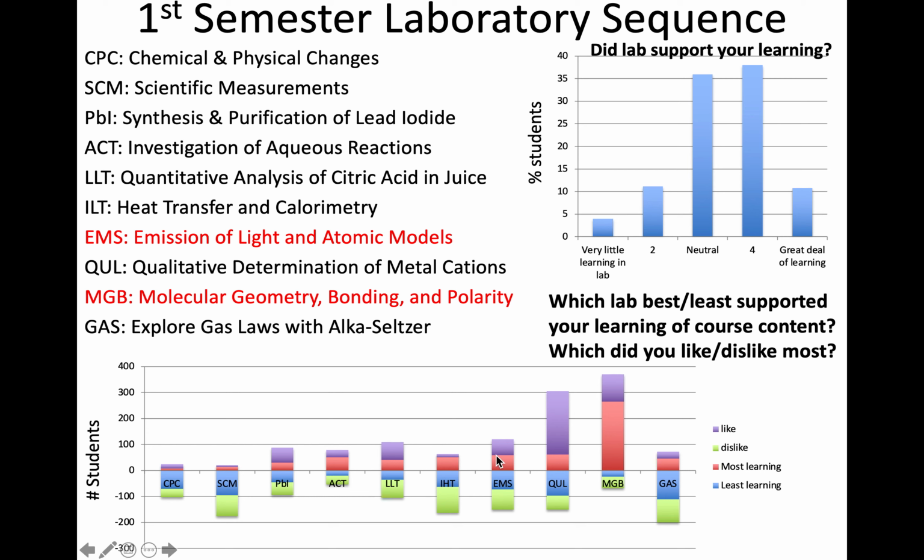So on balance here, if it's on the top side, those would be examples of they like it or it's supporting their learning the most. If it's on the bottom side, those are students saying they dislike the lab and it provided the least amount of learning. One thing you notice, there's a pretty even balance around the negative. But in terms of the positive, there's one lab that really jumps out, and this happens every time for the most learning. It's this one using PhET sim to explore molecular geometry, bonding, and polarity.